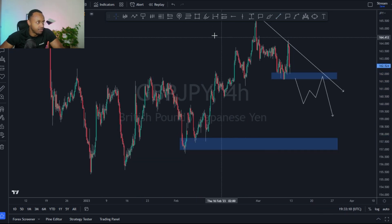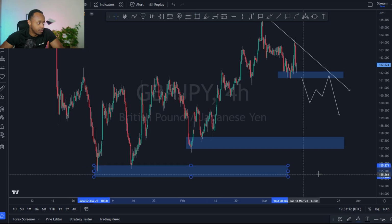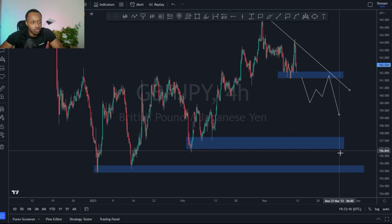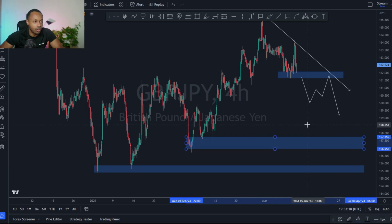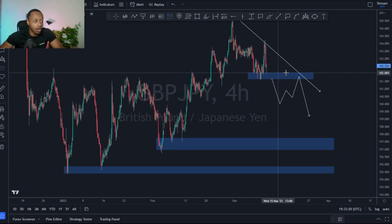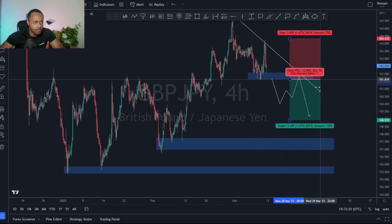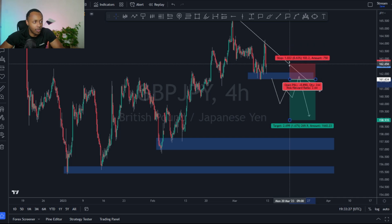We've got some good targets going lower, back to this support level, even back to these lows here as well, if we're going to push it a little bit further. So keep an eye for 156 and also 157.500 for some targets for the sells. But again, it's crucial that we do break through the lows first before I even look to sell pound yen.